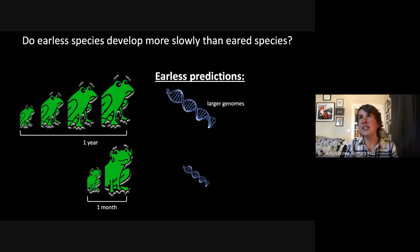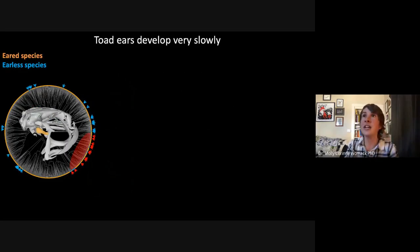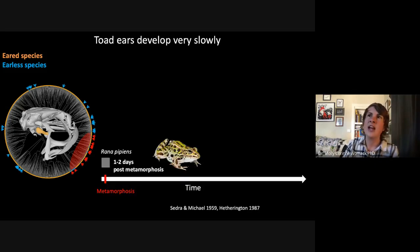Okay, so we did see this prediction bear out, that earless species might be developing longer, and maybe this has something to do with the evolution of earlessness. We had one other indicator that development might be important, and that's going back to the idea that true toads, this one family, have a lot of ear loss, way more than any other family. And it had been noted in some studies done in the 70s and 80s that they also developed their ears really slowly. In Rhinophrynids, a different family, it takes only a day or two to go from no middle ear to a fully developed middle ear.